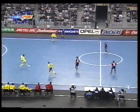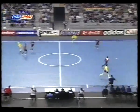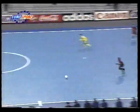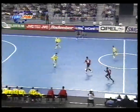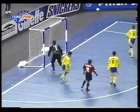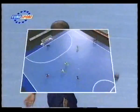It is now conceivable that the host nation could lift this indoor World Cup for the first time ever. Hosted by Holland and then by Hong Kong, and won on the 2 previous occasions by Brazil. And I would have thought it was easier for Ferreira to score there, but not so.